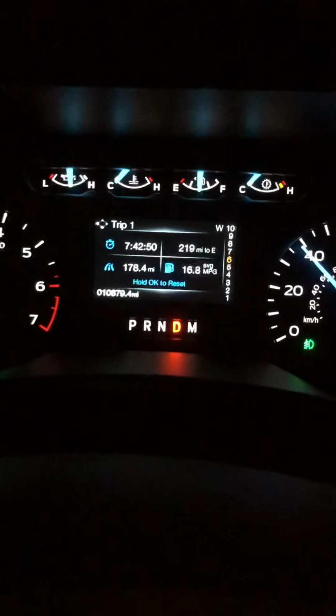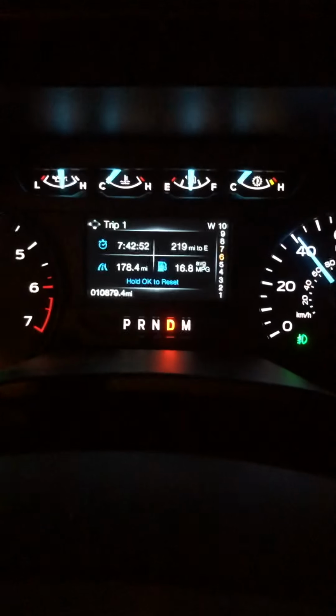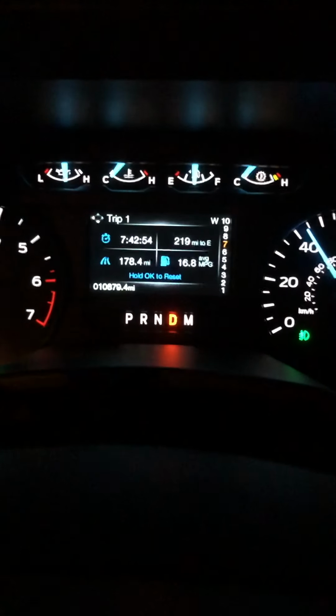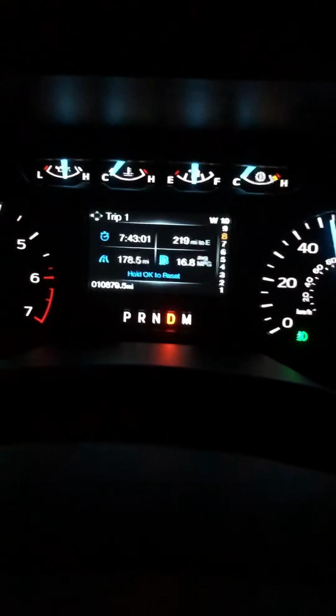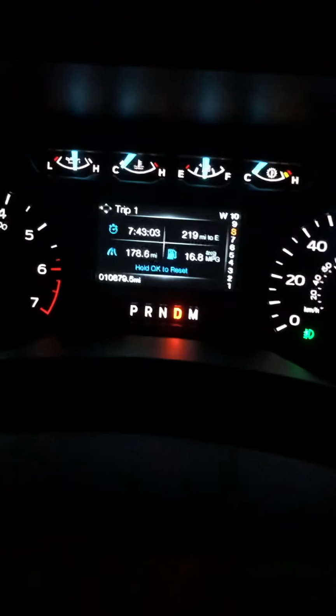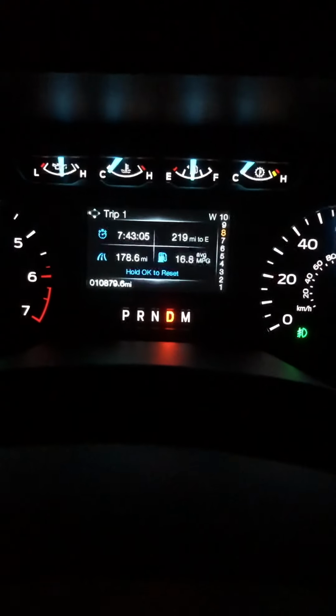Like I've said in previous videos, the only way to get this engine to warm up, especially if you have the heater on, is to just literally beat the living hell out of it. I mean, you really got to work it hard. Just driving normal, forget it.